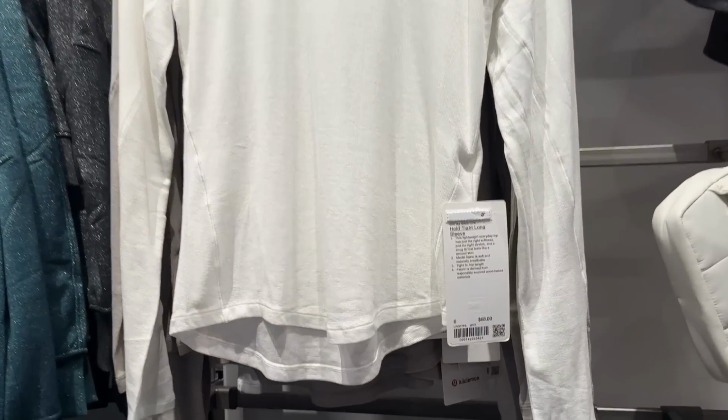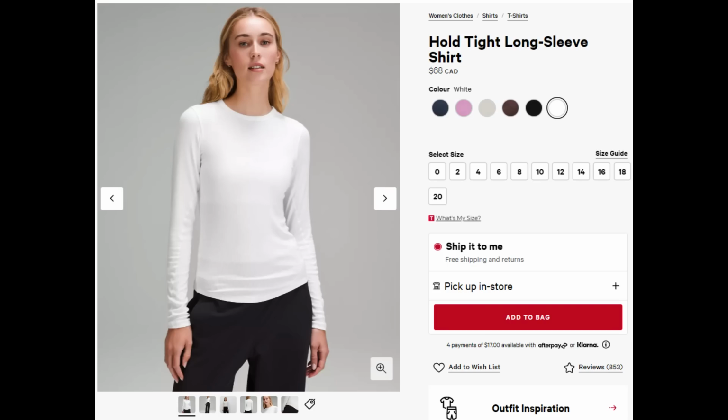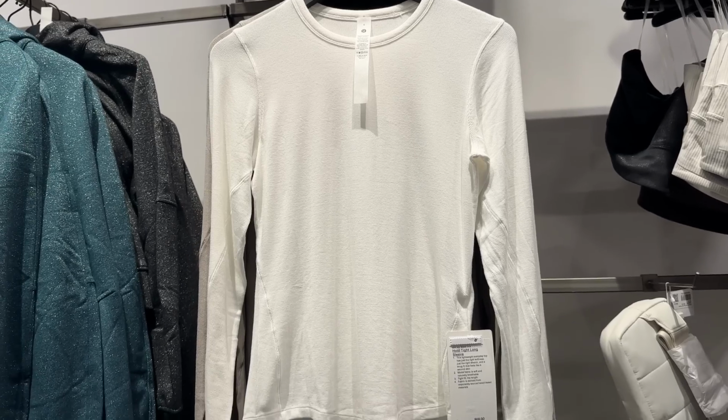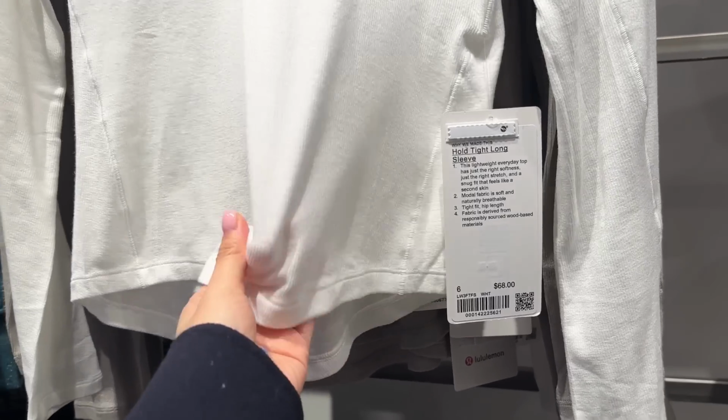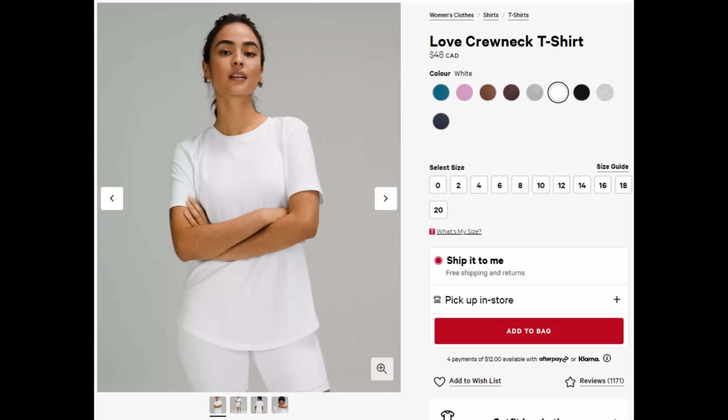Something else I would skip is their basics. So the long sleeve tees, the tanks, the t-shirts. But again, we know modal is really soft, but it's not very durable. So there's no reason to spend almost $70 on a long sleeve t-shirt that's probably not going to last that long. Same for these Love Crews and Love Tanks.